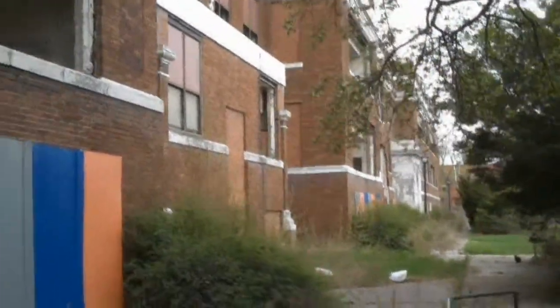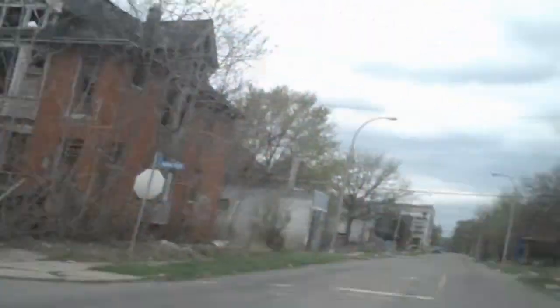So here's the school. It's not huge, but it's pretty good size. Most people don't realize how shitty Highland Park is. Highland Park is a really bad part of town.